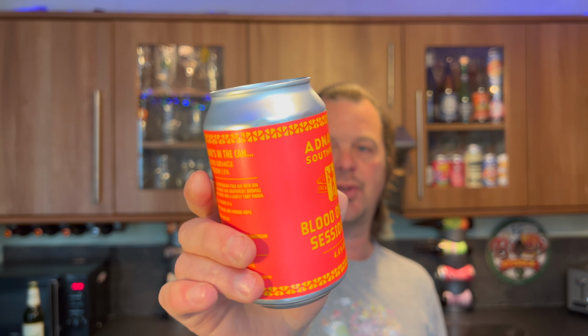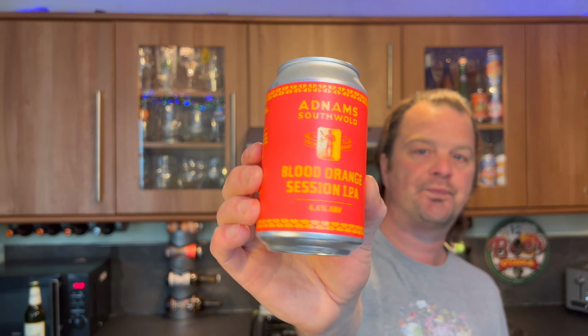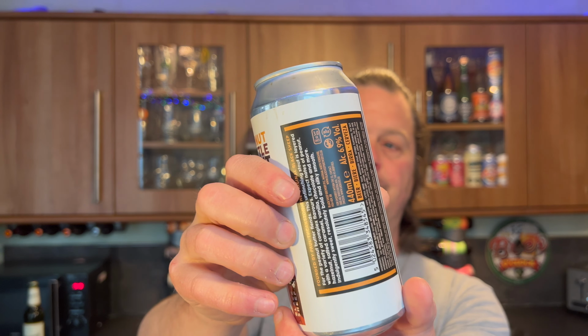Then we have an Adnams, good old Adnams down in Southwold. This is a Blood Orange Session IPA, 4.4% ABV, 330 milliliter can. That should be right up my street. And then last but not least, this is the one that I'm really looking forward to. A peanut brittle stout, 6.9% ABV by Black Sheep Brewery.